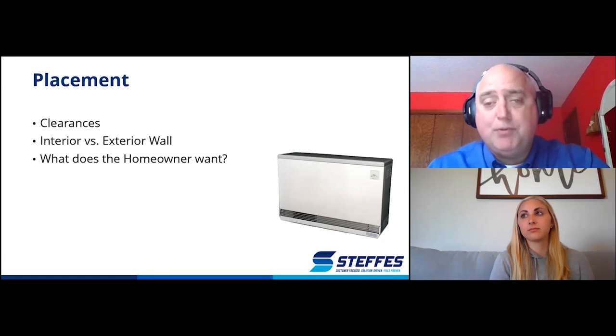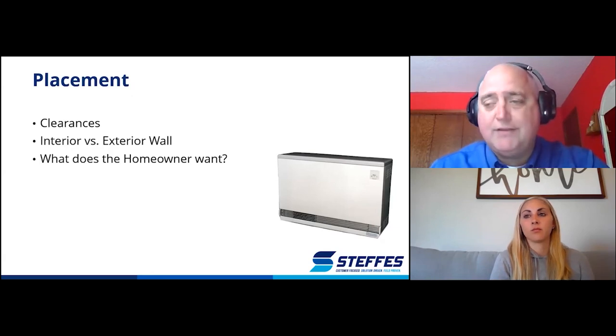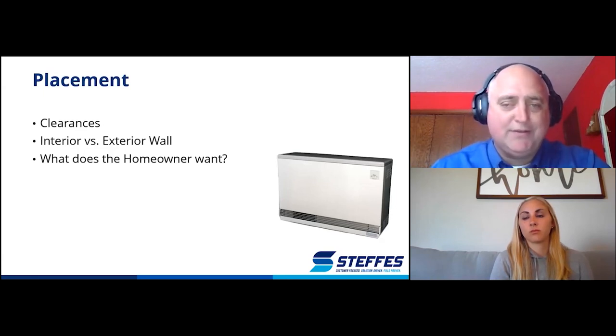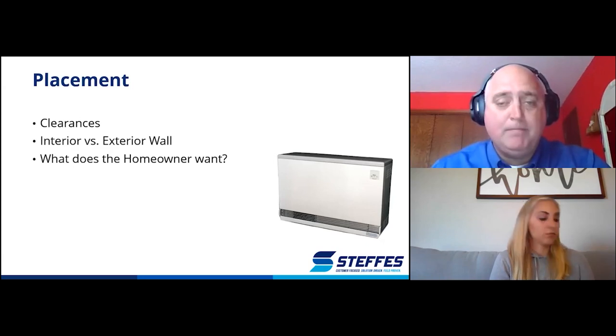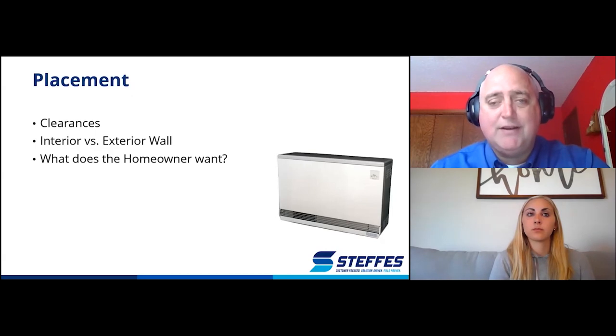So where should you put the heater? Interior walls versus exterior walls? Our official answer is that it should be on an interior wall that's adjacent to the exterior wall. And the reason we say that is because the cabinets get warm and that heat will transfer into the wall behind it. So if the heater is placed on an exterior wall, you're going to have some amount of heat loss that goes to the outside.